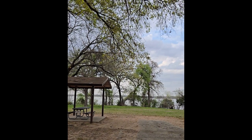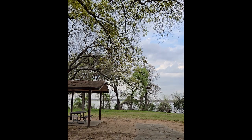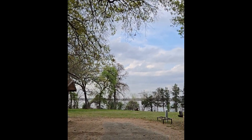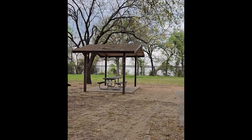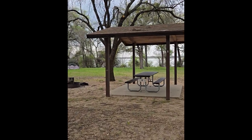Usually there's a sign that will say a campsite, say 30 to 50 this way. No such thing here. So unless you know where you're going, good luck. Plus, if you'll notice, the site numbers are on the picnic tables. They're not out front.